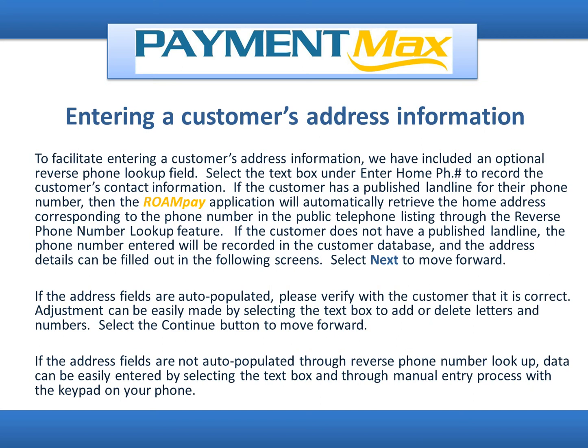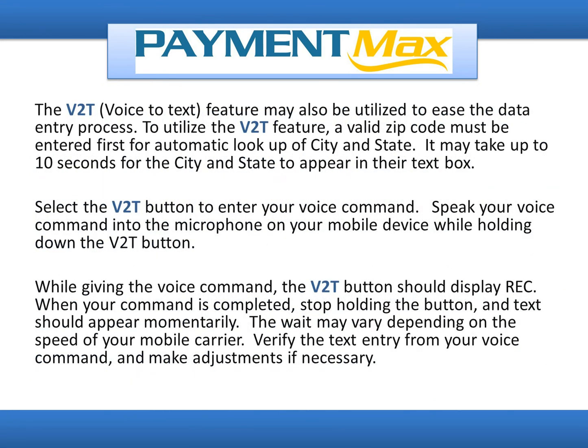If the address fields are not auto-populated through reverse phone number lookup, data can be easily entered by selecting the text box and through manual entry process with the keypad on your phone. The V2T voice-to-text feature may also be utilized to ease the data entry process. To utilize the V2T feature, a valid zip code must be first entered for automatic lookup of city and state. It may take up to 10 seconds for the city and state to appear in the text box.